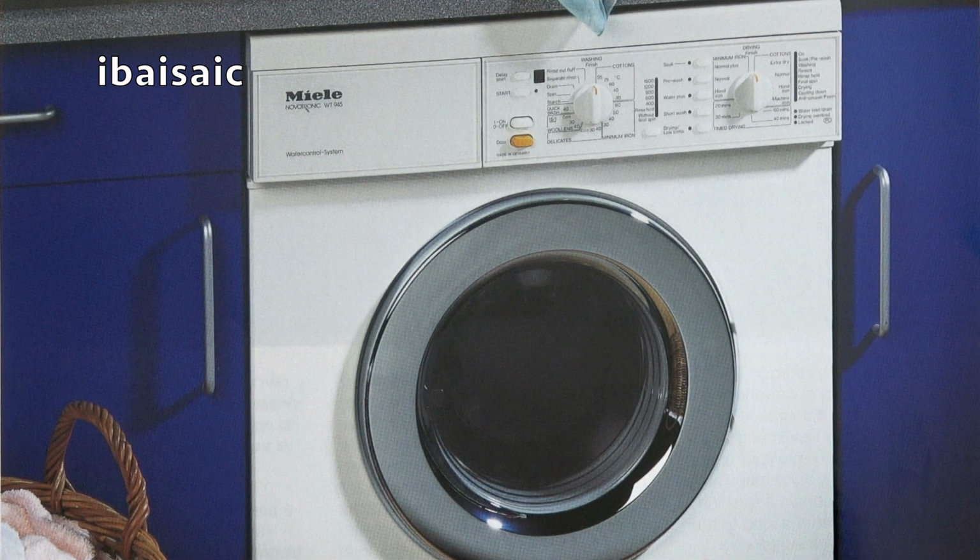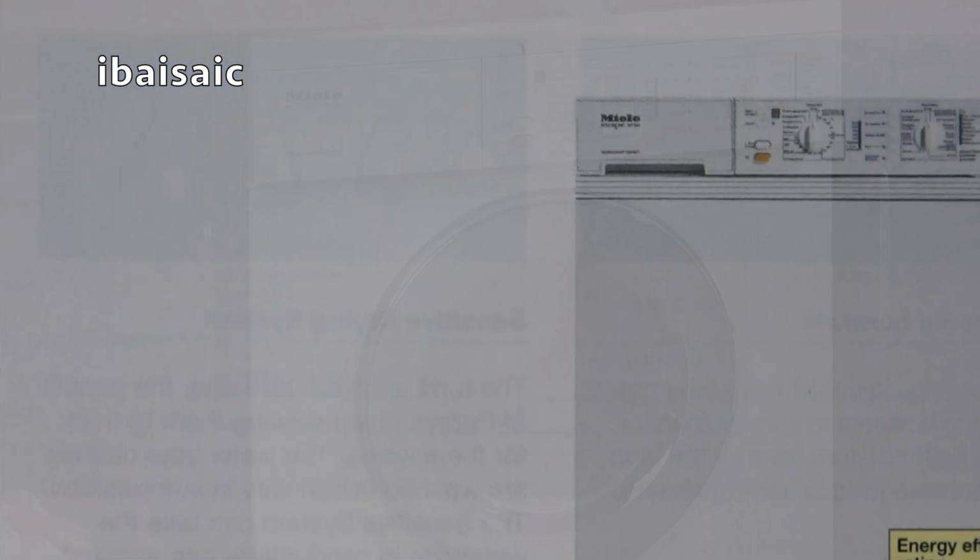This page features the WT945 Novatronic washer dryer and the WT946i Novatronic integrated washer dryer.